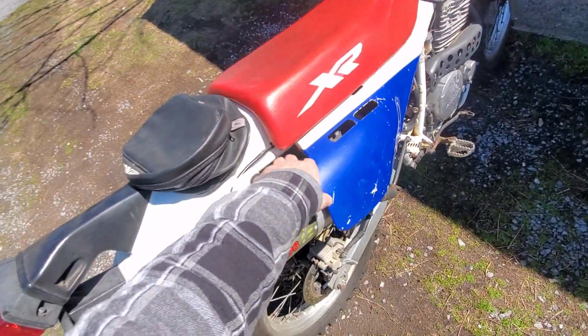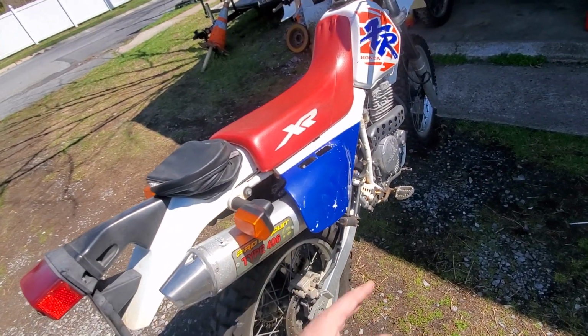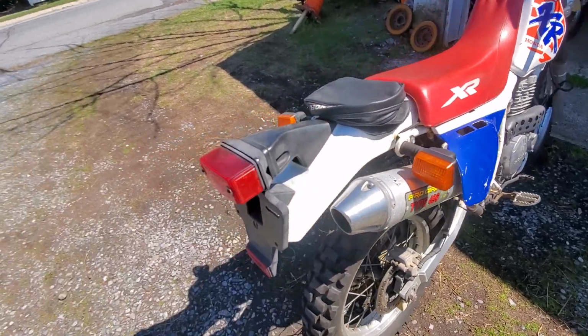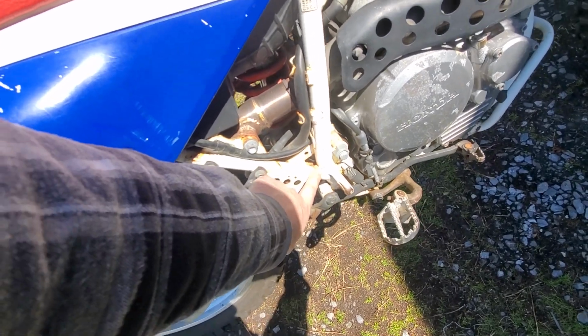Sometimes your subframe can be bent sideways, and then you know the bike was hammered. It got in a bad accident. It could have fallen off a cliff, whatever. But if your subframe's bent and your subframe isn't replaceable, see how there's no bolts here? So you can't replace the subframe.